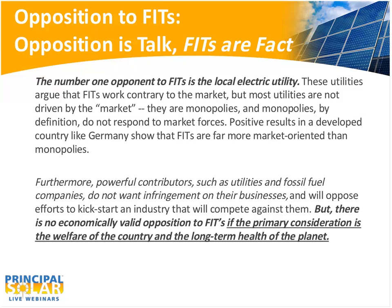They're the competitor. One of the arguments you'll read about and hear about is that we need to do everything in the market. We need the market powers to move things. Well, that's kind of silly in the case of a FIT, considering the opponents are electrical utilities that are monopolies. Monopolies don't work with the market. They are monopolies by definition. When you have a monopoly, you don't have market forces. So that's a silly and groundless argument. In actuality, a FIT is far more market-oriented than a monopoly.